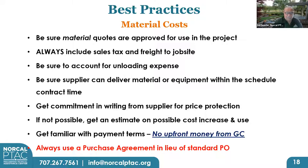So get a commitment in writing from the supplier for price protection and compliance with the specifications. And if it's not possible to get a guarantee, get an estimate on a possible cost increase and use it. Well, what the heck do I mean by that? You know, an electrician will tell me, Ed, the people who are supplying the copper wire tell me that the price goes up every 30 days. And I said, I know. I hear your pain. I feel your pain, but the agency we're bidding to really could care less. It's the old classic phrase they'll tell me: that's your problem.